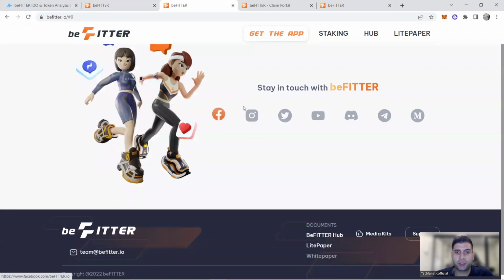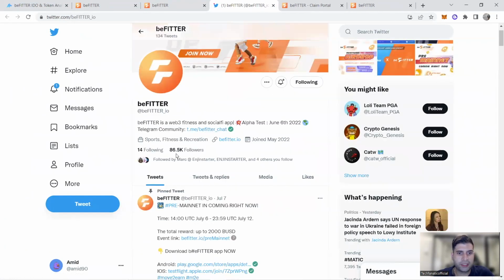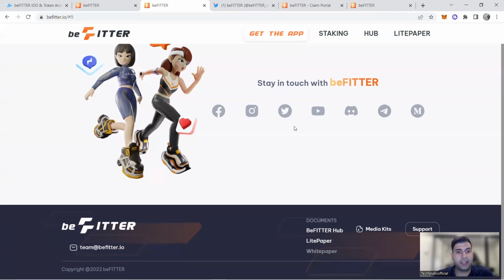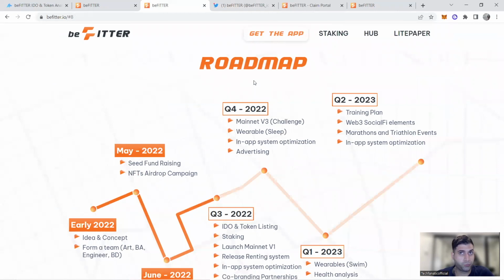In terms of the social media, they have a very large partnership, and that's why they have 86,000 followers, and they're all real, because they ran a lot of campaigns with Engine Starter. They have run campaigns with DAO Maker. They run campaigns on Gamefi, Redkite. They attracted a lot of people. Their Telegram group has 60,000 people. The Discord has 20,000 people. They're actually growing social media very rapidly and really, really well. So that's pretty good in terms of their social media.